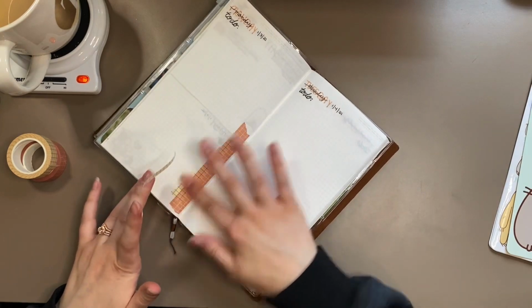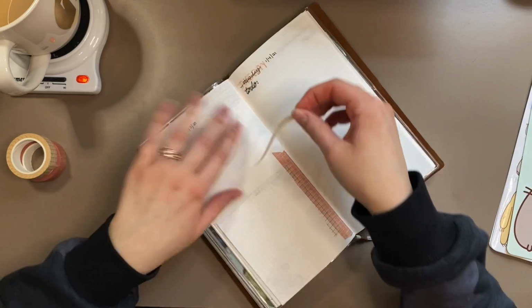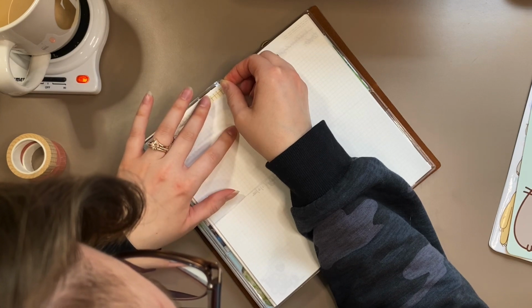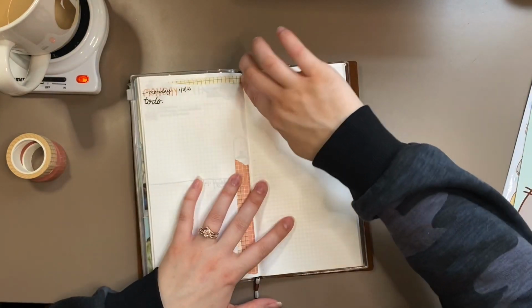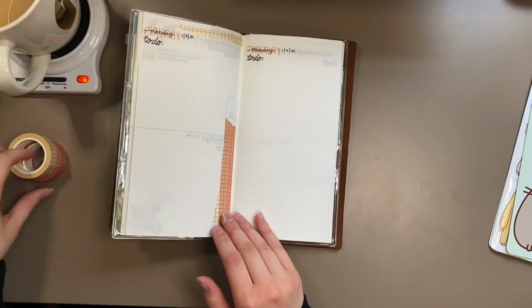I might add stickers to this spread later on, but for right now, I think I'm just gonna stick with washi. Just washi. That went a little too far over, that's okay. Go right in the crease. Really like this color combination, actually.